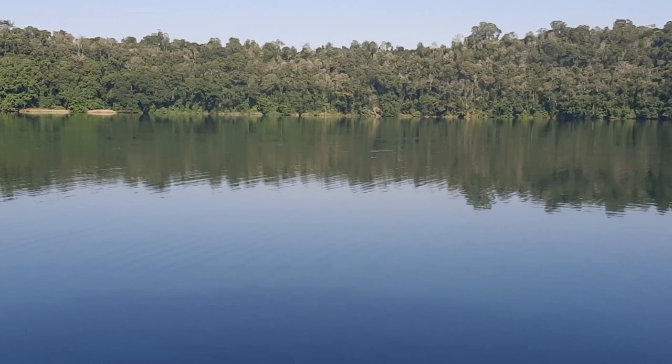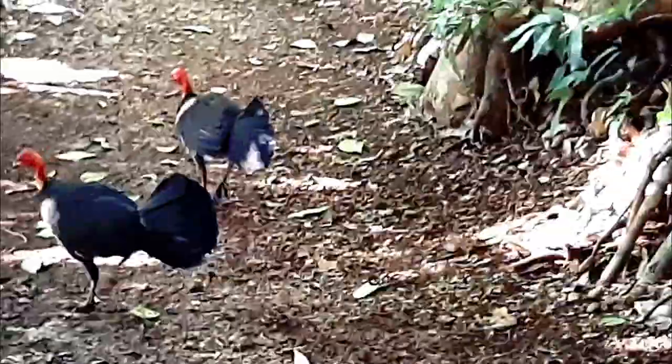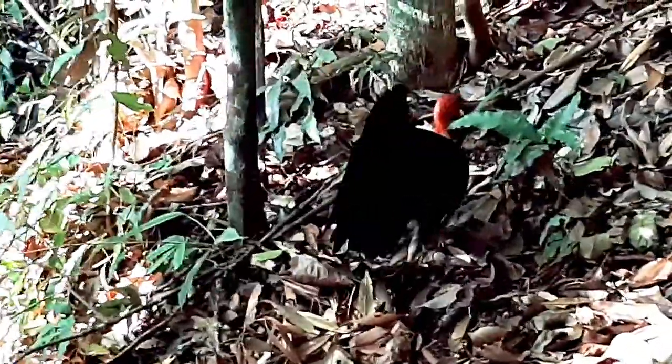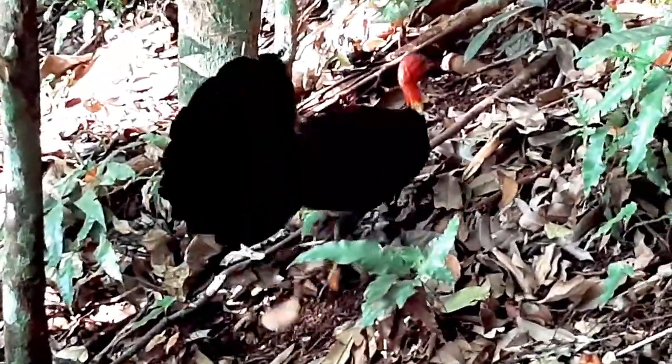Now, I just want to take you around the outskirts of the lake to see if we can find the rare dusky rat-kangaroo. In front of us are two male Australian brush turkeys. They are most likely siblings, hence no territorial aggression. They belong to the megapode family and are related to the peafowl, pheasants, and turkeys of the Americas.